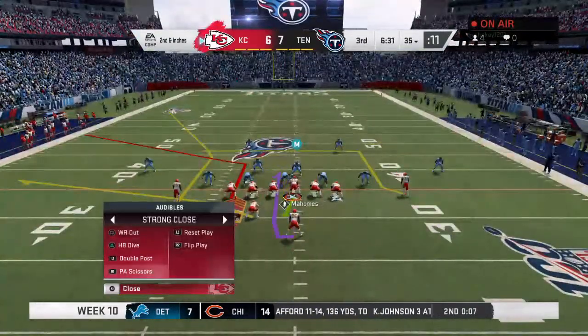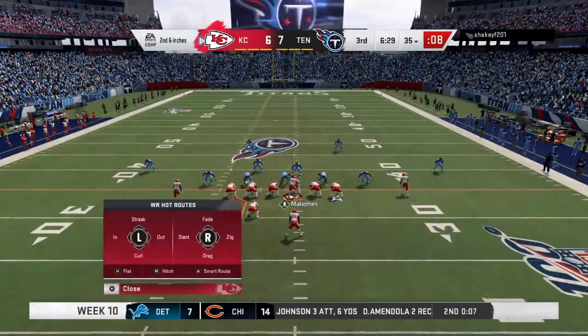Undercut, undercut, undercut. Go left. 15.